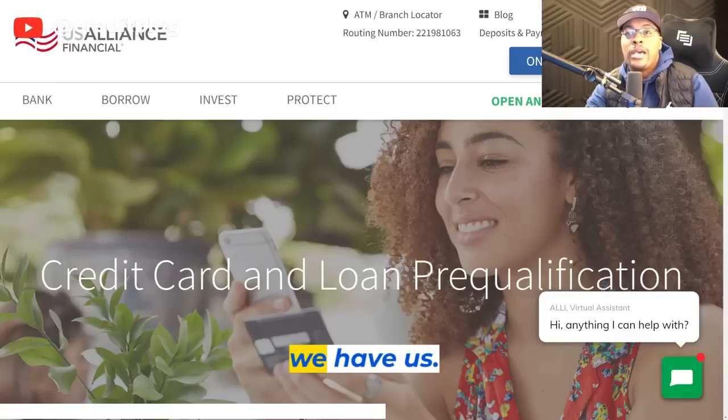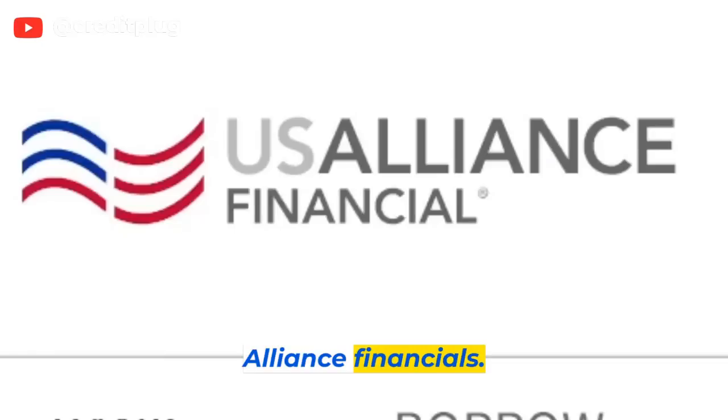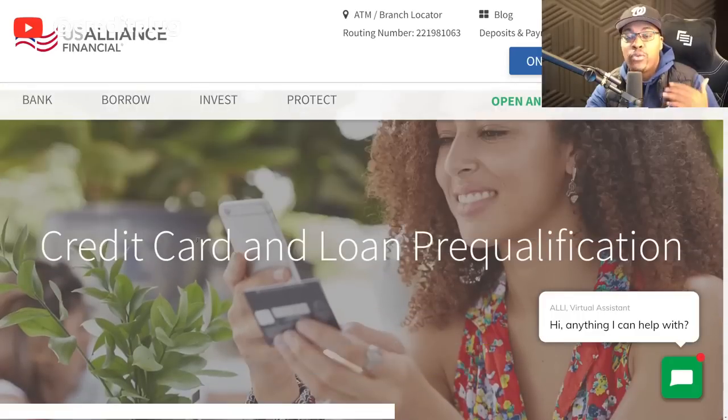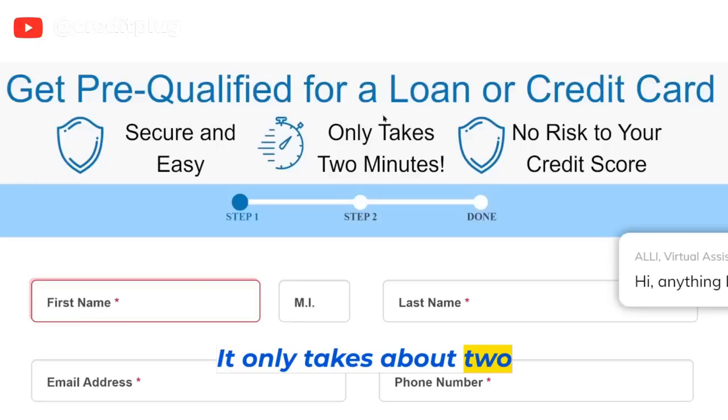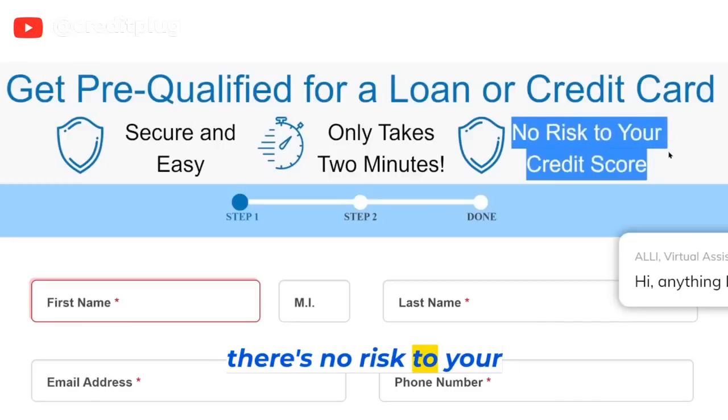Next up on the list, we have US Alliance Financial. So they also have a credit card and loan pre-qualification. So we're talking about personal loans, auto loans, as well as credit cards. You can get pre-qualified. It only takes about 2 minutes. As it says right here, there's no risk to your credit score.